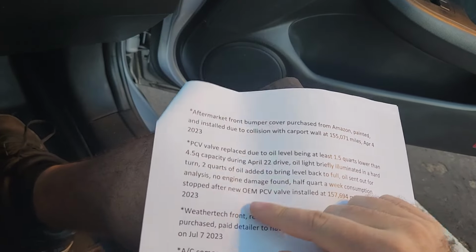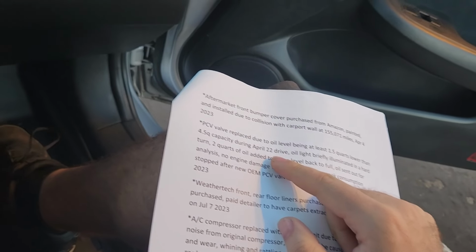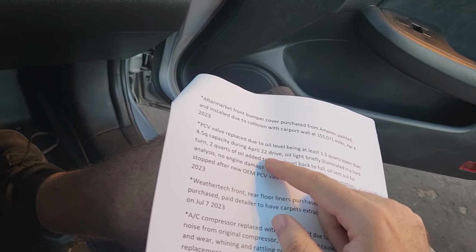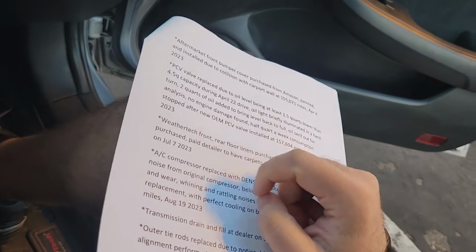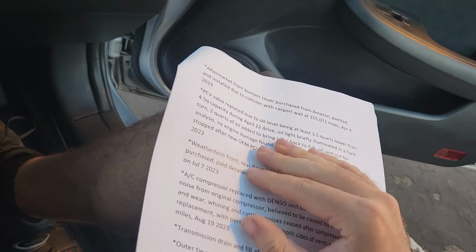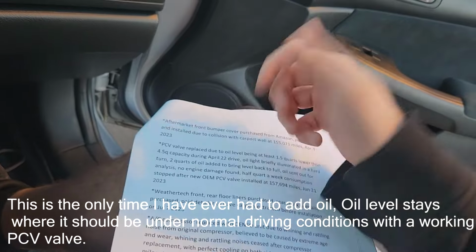This was a holy crap moment, but I luckily didn't blow out the car. My PCV valve got stuck, and this car was basically dropping its oil level, and I had no idea this was happening. So I'm swinging this thing around in the canyons. I hit a hard corner, and the oil light just flashed and then stopped. So I stopped the car, checked the dipstick, nothing. Put it back in.